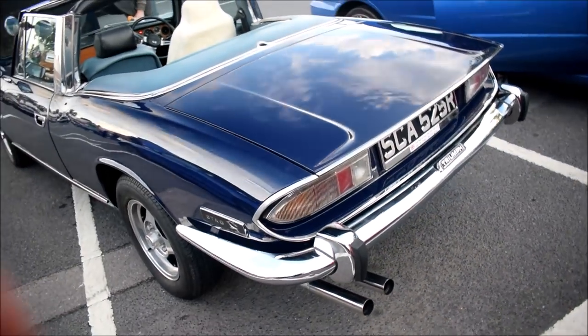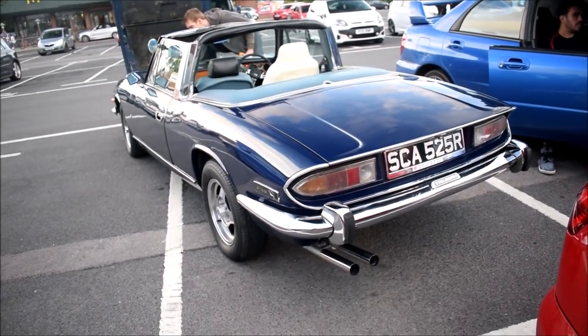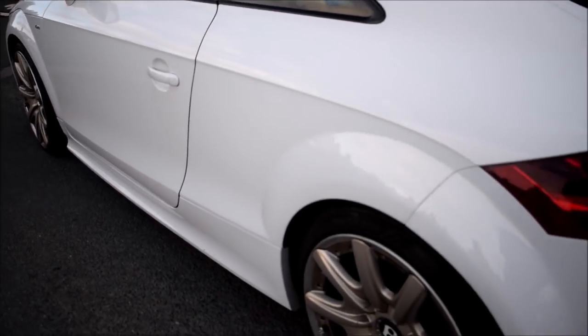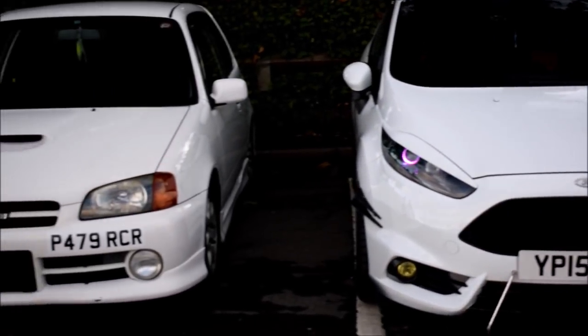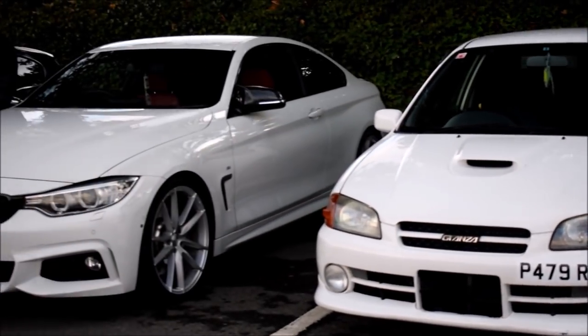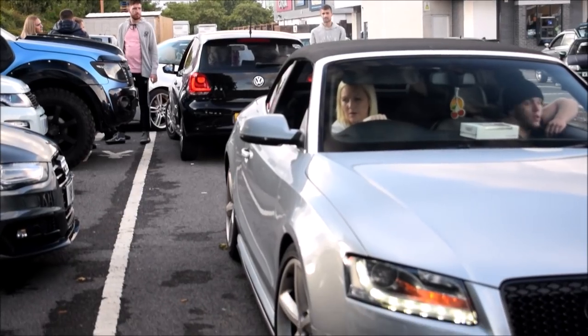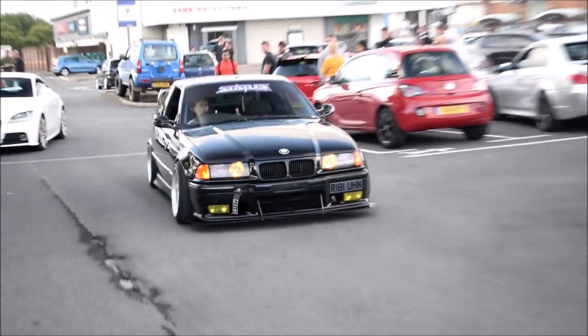And this, which I think is pretty cool, meat like this. Doing some revving. My favourite car in the world has turned up.